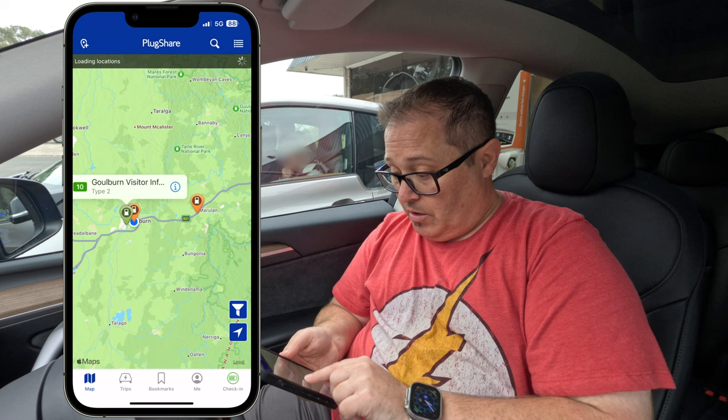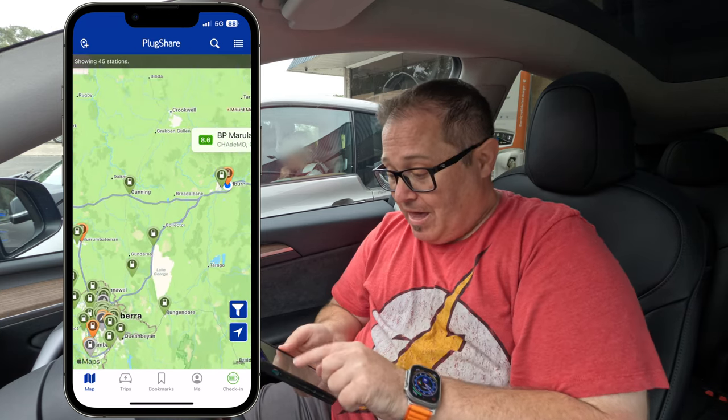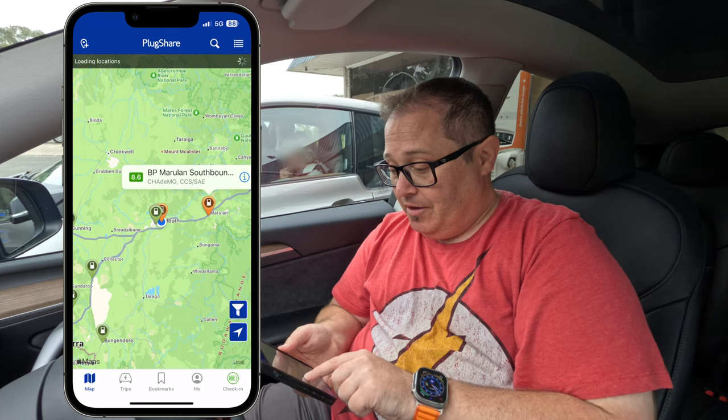And if we zoom out, what have we got? Oh, I could have just gone back up the road to BP. BP would be a 75 kilowatt one, so that's more than I'm getting here. So yeah, it wouldn't have been too terrible. Worst comes to worst, if this charger wasn't working or it was taken, I could have gone up the road or down the road, and there are options for me.